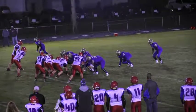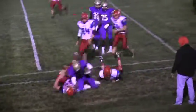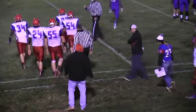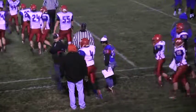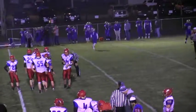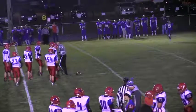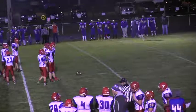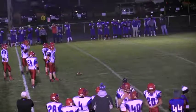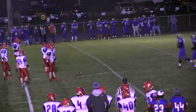Whitler at quarterback. Whitler on the keeper. And he's run out of bounds at the 47-yard line. As he picks up 15 yards and a first down. Warner with the tackle or whatever as he drives him out of bounds. Yeah, nice run there for Nick.